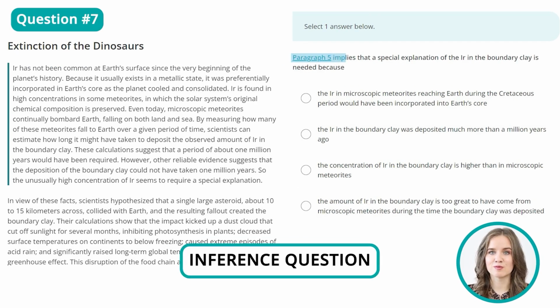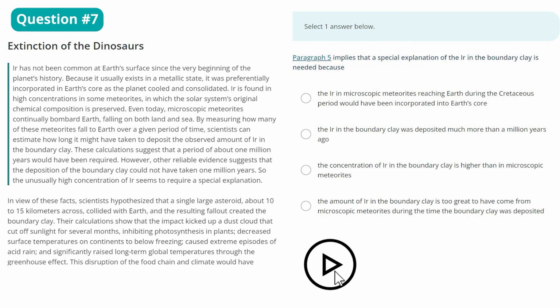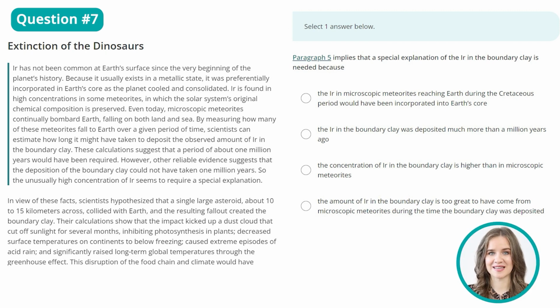Paragraph 5 implies that a special explanation of the iridium in the boundary clay is needed because. For this question type, it's better to read the paragraph, break it into a few main ideas, and then look at the answer options. As I'm reading, I find the part that says, iridium is found in high concentrations in some meteorites. Even today, microscopic meteorites continually bombard Earth, falling on both land and sea.